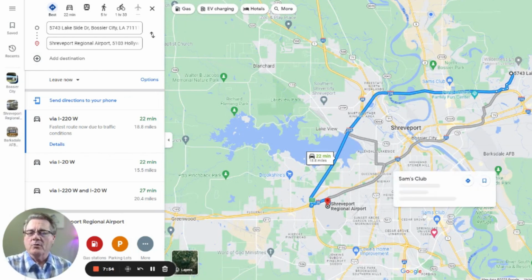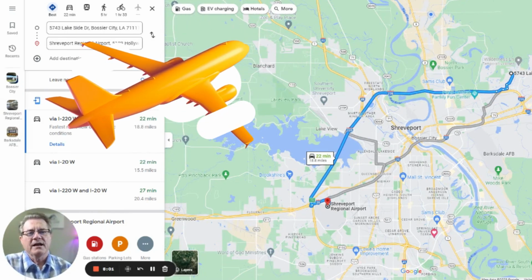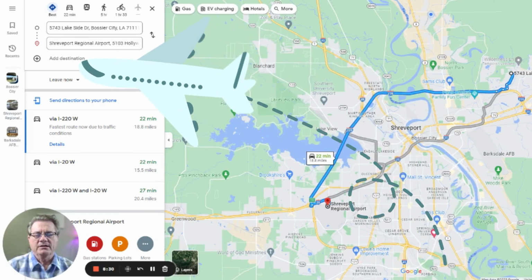Now, as far as the airport goes, from Carriage Oaks, it's 22 minutes, just under 19 miles. And the nice thing about it is that you can hit 220. You can come out there, hit Shed Road, and then hit 220, and you're coming on around. And then when you hit I-20, you're going to go back east, just one exit, and the airport is right there off of Hollywood. So Shreveport Regional Airport is not the largest, but it's large enough for our community and the amount of flights that are needed on a daily basis.